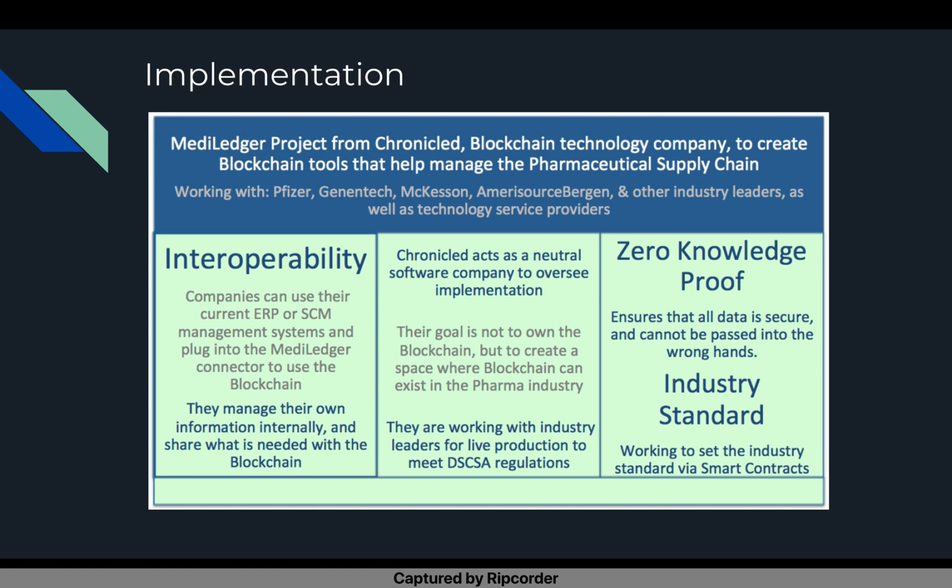Chronicled is also great because they're acting as a neutral software company to oversee the implementation, and they're not trying to own the blockchain, but just to create a space where blockchain can exist within the pharmaceutical industry. And they're working with the industry leaders for live production to meet DSCSA requirements and to help create an industry standard with smart contracts, and they're also employing zero-knowledge proof.